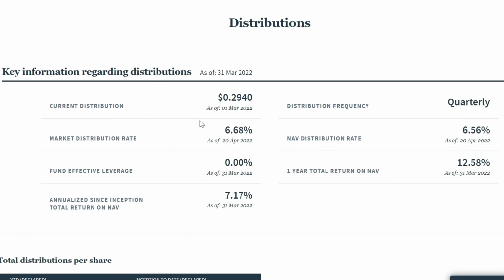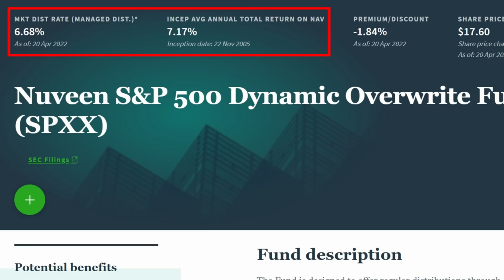And one of the biggest differences between these Nuveen funds and the QYLD funds, everything from Global X, is these are quarterly distributions as opposed to monthly. This fund has a distribution rate of 6.68% and a long-term average annual total return of 7.17%.